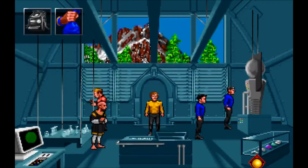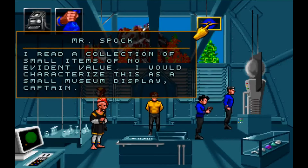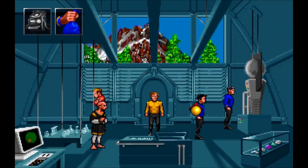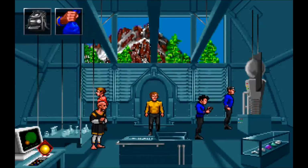Okay. How about these? I read a collection of small items of no evident value. I would characterize this as a small museum display, Captain. Oh, so it's just a display. I would have thought that the piece of metal in there would be something of interest. And hello, Grumble. Nothing to report, Captain. How about this?